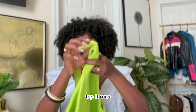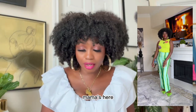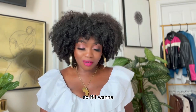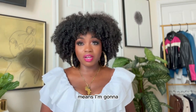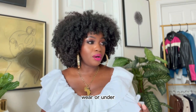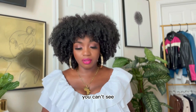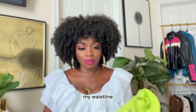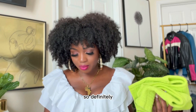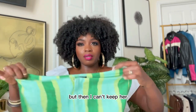And again, this top, it's a crop top, and baby, we mamas here, we're covering stuff up at this point in our life. So if I want to wear this again, it definitely means I'm going to look for maybe an inner wear or undergarment where I'm going to cover my tummy. I can't show my waistline wearing this. I love the color. It's definitely a summer vibe, but I can't keep her.